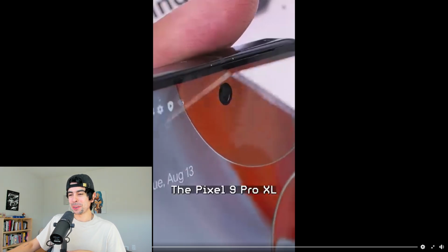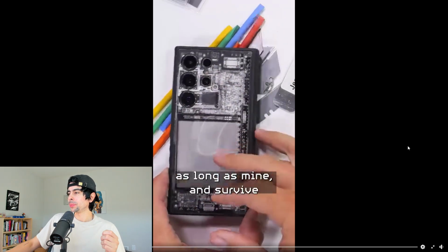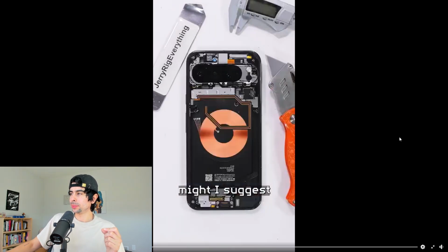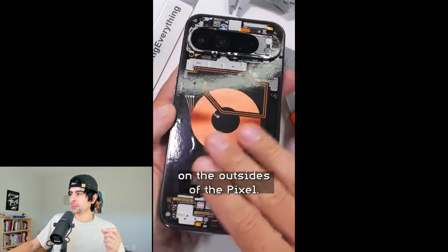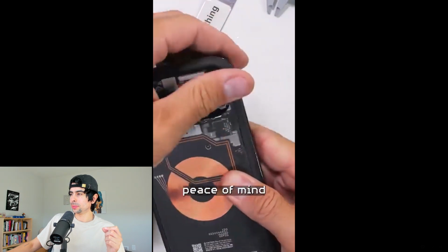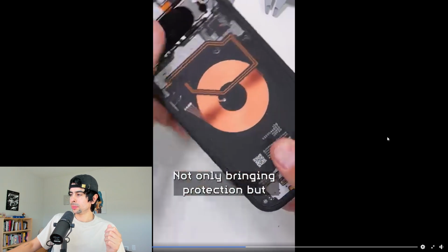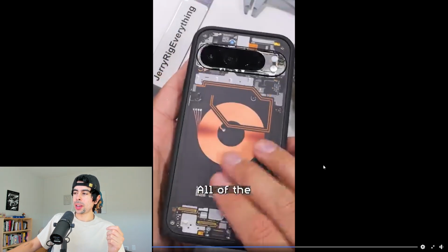So let's take a look here. Pro XL passes my durability test. If you want your phone to last as long as mine and survive the test of time, might I suggest getting one of my teardown skins, which accurately portray the insides of the Pixel on the outsides of the Pixel. The D-brand grip case, however, provides peace of mind for years at a time, not only bringing protection, but literal magnetical attraction. So as you see, they basically did two products in one.